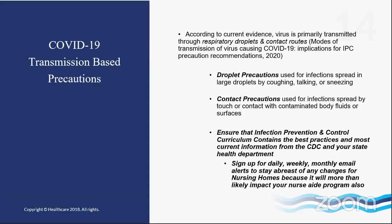Make sure also that you are getting the updates from the CDC and your state health department. They usually send out, if not on a daily basis, at least weekly emails regarding whatever the updates are from the CDC and from the WHO. It also gives you helpful information, especially education. So a lot of times you won't even have to change anything. You can go straight from the information they send you in the email and incorporate that into your instruction. I've trained so many people off of flyers from the Department of Health's website and had them sign off on it that they were compliant and was done, but I didn't have to reinvent the wheel. So that's something that you may want to look to as well.